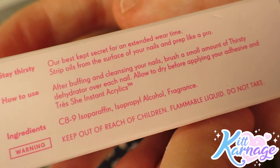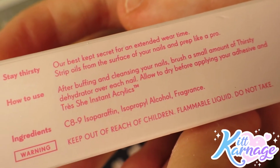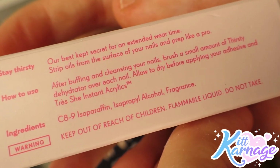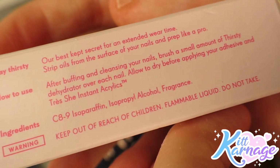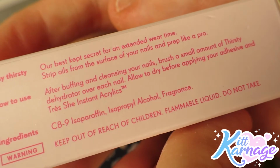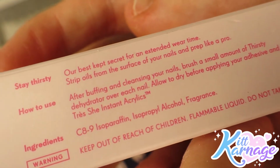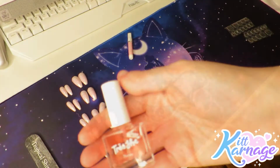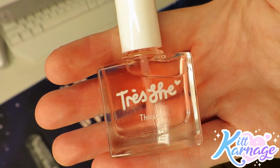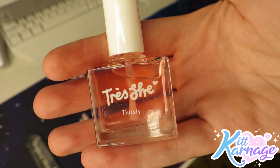And this one, honestly, it didn't give me any tingling effect or anything like that. Maybe it's not as strong as some of the ones that they use at the professional salons. If anyone else has an idea why it may not have been tingly, here's the ingredients list so you can break it down for me if you know a little bit more than I do. But honestly, this one didn't sting my skin or nail at all. It was very gentle. Kind of smells like bubblegum too.